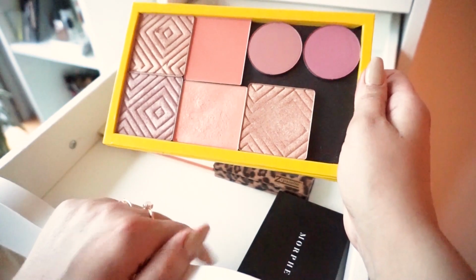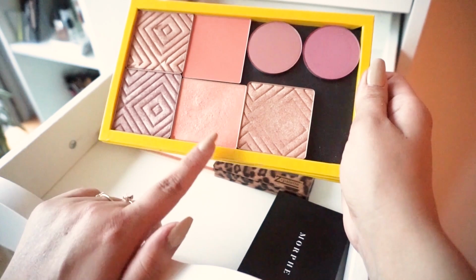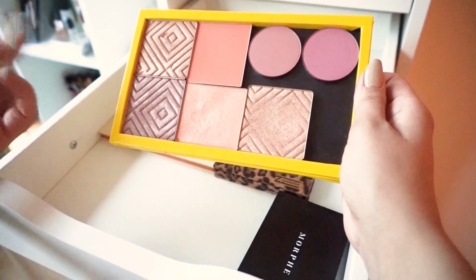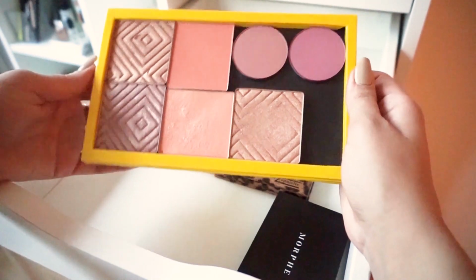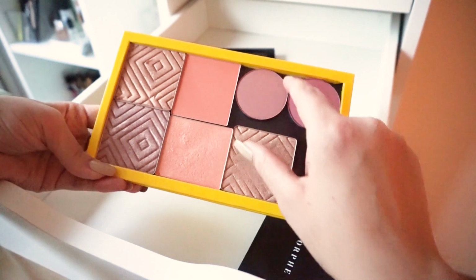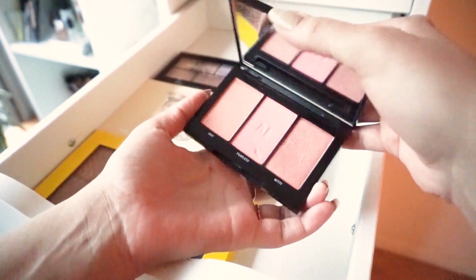And also I depotted my Colourpop, what was it called? The Knockout palette, now I remember. They are both very beautiful. I just didn't use them so much when they were in their original packaging. And here I have 2 Makeup Geek blushes. This is in the shade Rendezvous. This one is Puppy Love. And here I have this Morphe blush palette, which I really like.